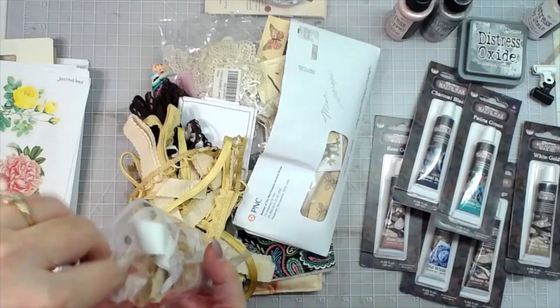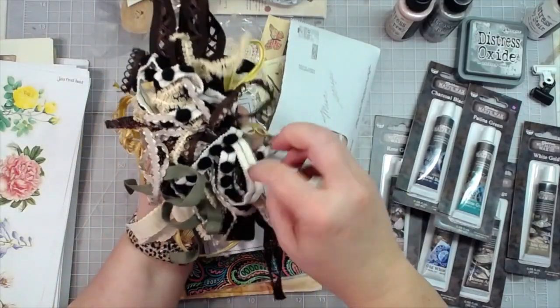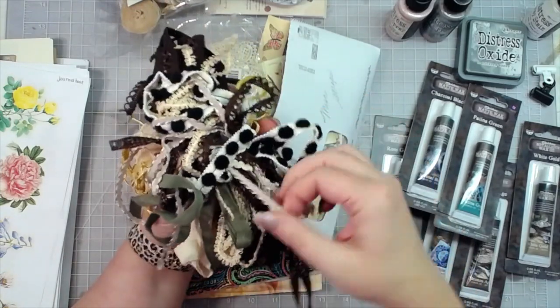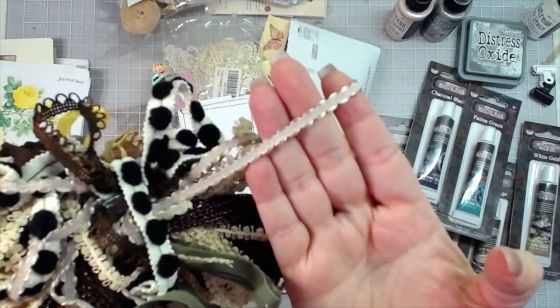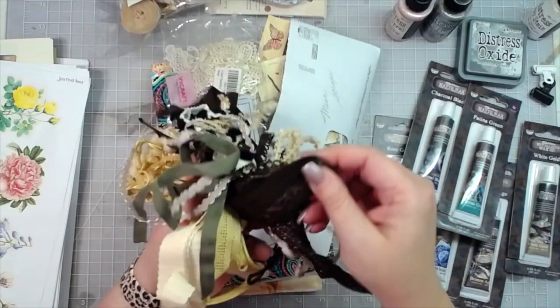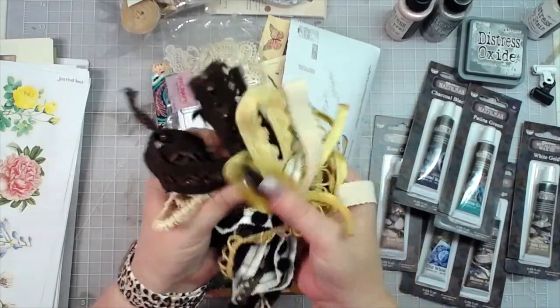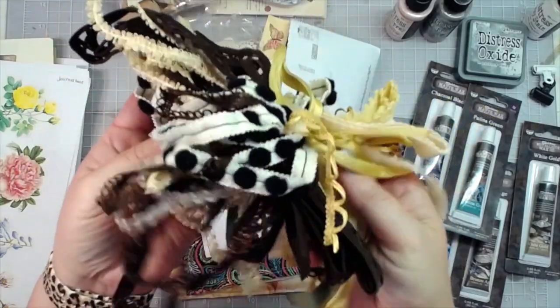We got lots more trim here too. There is a flat pom-pom trim there, and a little taupey mauve one. Oh, I like that one. Very, very pretty trims and neutrals. I love me some neutral trims. Look at all of them. How pretty. Thank you so much.